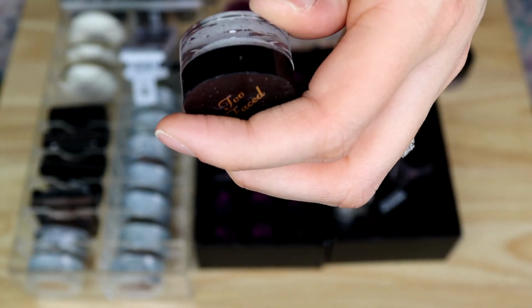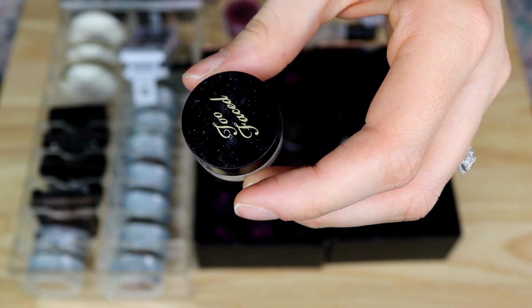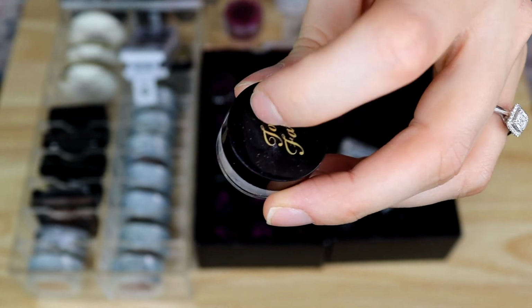This is a Too Faced Loose Glitter. It's in the shade Glittery. This was with the collaboration with Nikki Tutorials. I'm never getting rid of this. This is beautiful. Never getting rid of it.